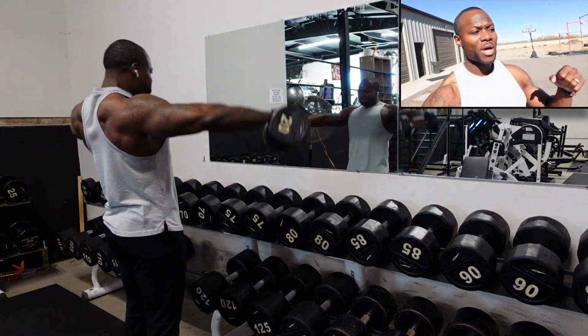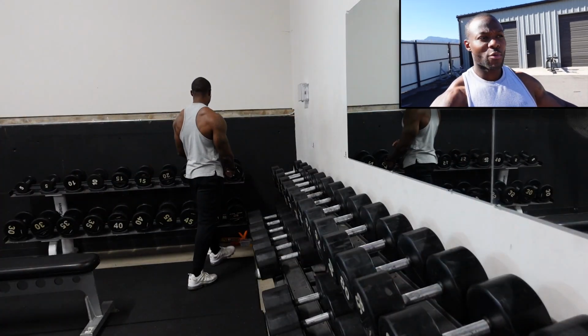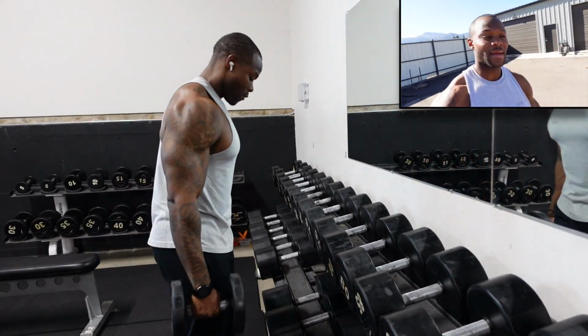Really good way to exhaust the muscle, fatigue the muscle, and a really good way to build. Right. So we'll do that. That's the lateral work we'll do. And then after that, we're going to go ahead and probably do some form of shoulder press, which is either going to be with the dumbbells or the machine. I'm actually not sure yet.